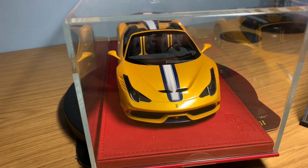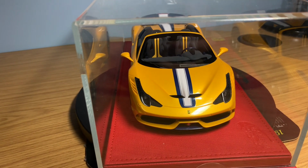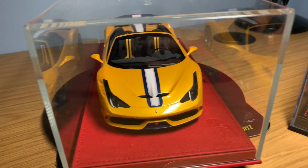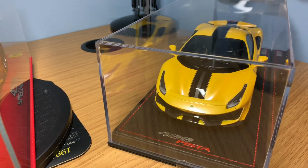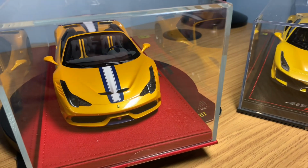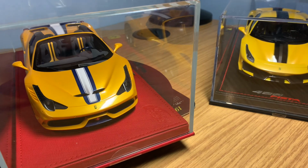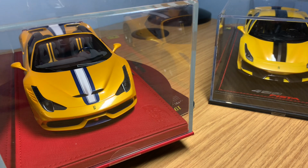But in today's video, I'm going to be doing a comparison really between BBR models. So on the turntable, I've got BBR models Ferrari 458 Speciale Aperta, and then I've also got MR models Ferrari 488 Pista. Now, if you're new to the hobby or new to model cars, BBR and MR models are pretty much the pinnacle in terms of high-end resin sealed model cars.